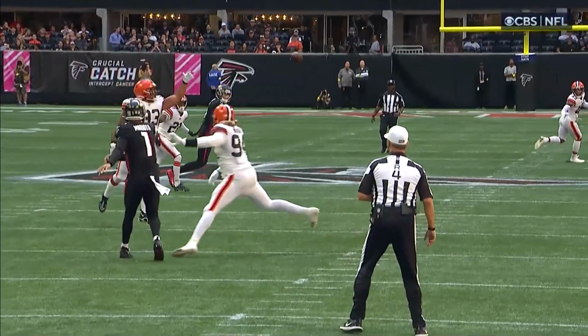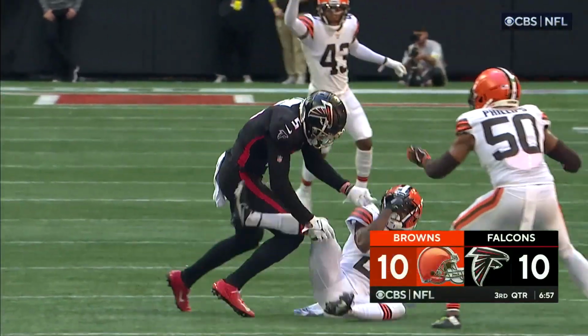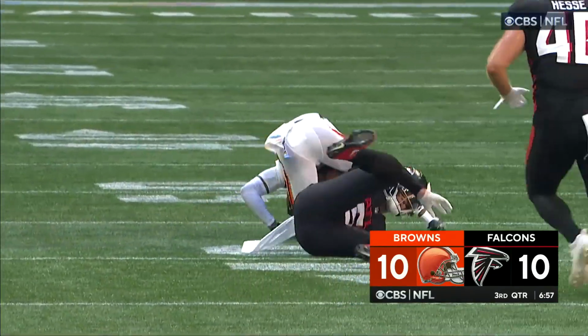See him undercutting him right there. Sticks his hands in front of him. Ran the route for the receiver. Great job by Denzel Ward.